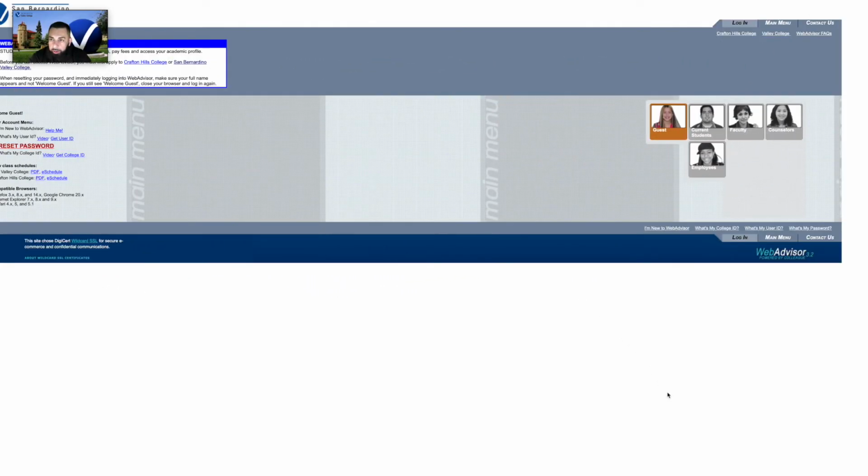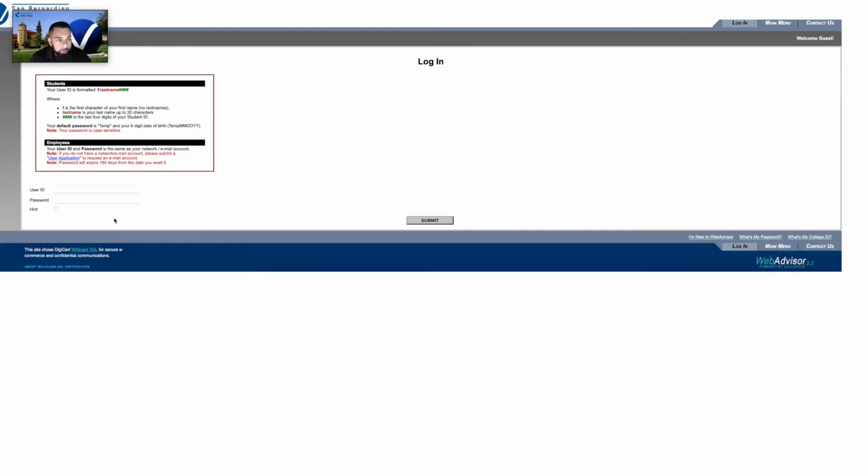Okay, so now that you're here, go back to the top right-hand corner and click Login. This will direct you to a page where you have to enter your user ID and your password. Now, I get many emails from students that ask me, what's my user ID and what's my password?